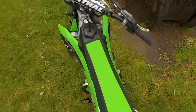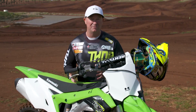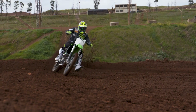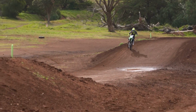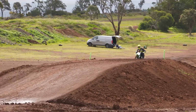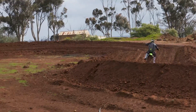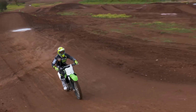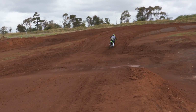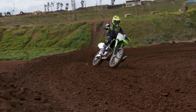So what do I think about the KX250F, the 2018 model? Well, it's very hard for me to say bad things about this bike. I've ridden one for more than 5 years now, and I love the 250. I honestly didn't think they could do much better than what it was last year. I really enjoyed my bike last year, but with the engine modifications that they have, this bike is a lot better. It's a lot livelier down low and mid throttle. It really does grab and go, and I'm really surprised at how well this bike can track out of corners now. You can actually run it a gear higher, not a problem whatsoever.